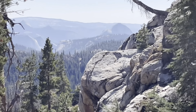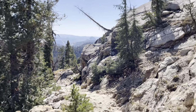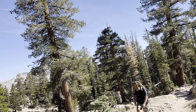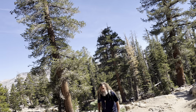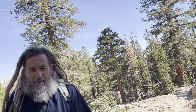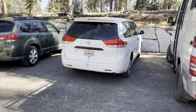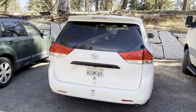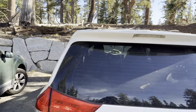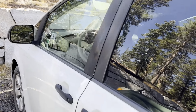Well, it's all downhill from here, so that's kind of nice, and I'm all cooled off. I like that. My first time filming like I'm walking along. Well, to my total surprise, I'm already back to the parking lot. It's that uphill, high elevation. Downhill seems so darn quick and easy.